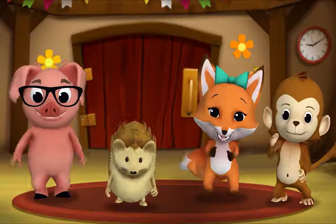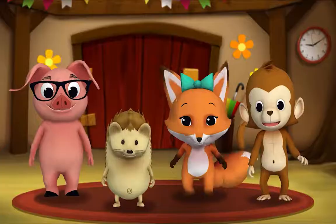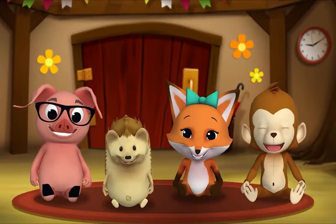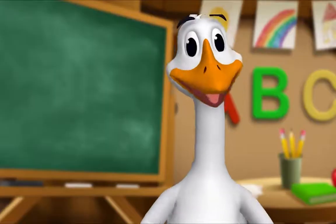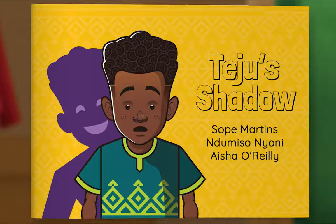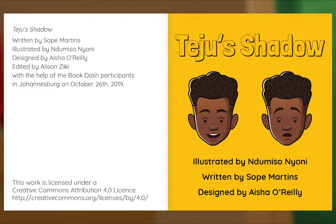It's story time. Yay! Gather round, everyone. What book are we reading? We're reading this one. It's called Teju's Shadow. Let's find out what happens. Let's begin. Teju's Shadow, written by Sope Martins, illustrated by Ndumiso Neoni, designed by Aisha O'Reilly.